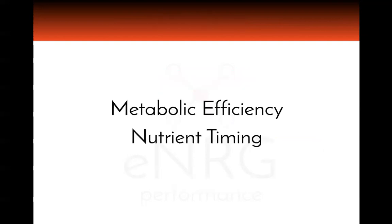Okay, let's start with metabolic efficiency nutrient timing. I'm not going to do any background on metabolic efficiency, but just remember that is teaching the body to utilize more of its fat stores so it preserves its carbohydrate stores, right? Great health benefits, great performance benefits when done at the right time of the year.